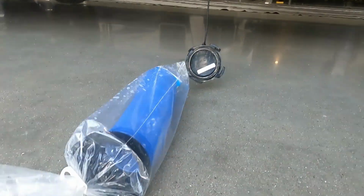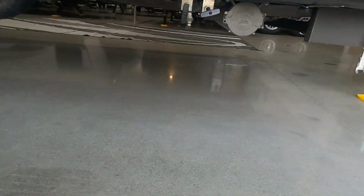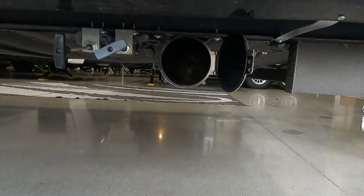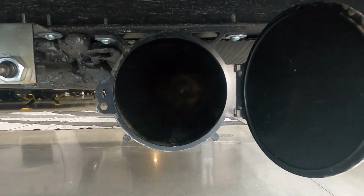So clean your sewage hose out. Grab that sewage hose and conveniently and sanitarily store it right here in this stinky slinky hose.